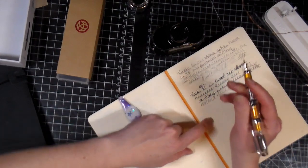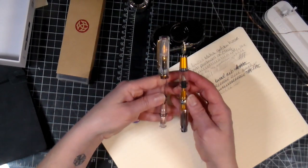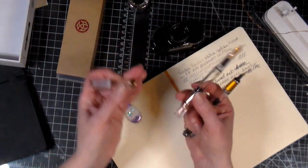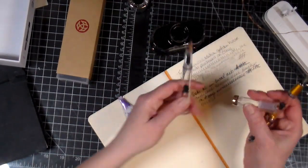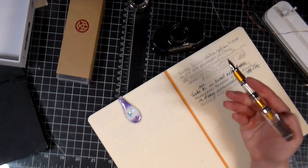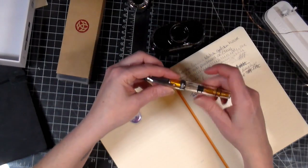Yeah, it writes beautifully, and it's a lot smaller than, well, when you post it, it's basically the same size, almost a little bit bigger than the regular one. But I wouldn't post this one just because it makes it so long. I just don't like it, so I usually put the post in something so that I don't lose it, the cap I mean. I prefer if it's included, because this way I know exactly that it's okay.